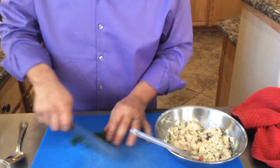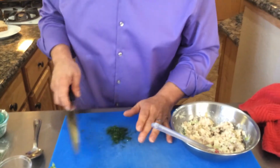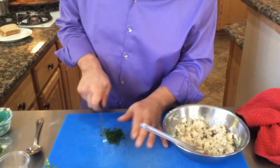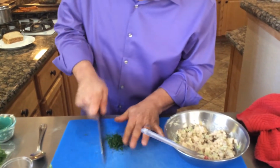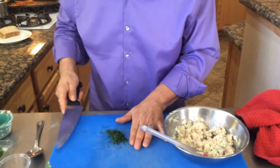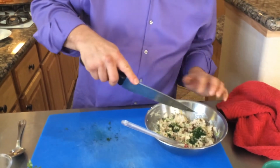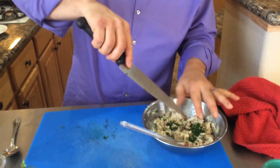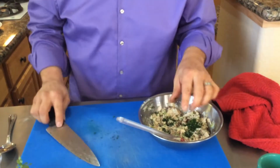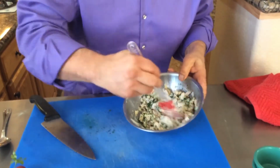And when you're using fresh, this pretty much goes with any herb. It definitely does for the dill. When you're using a fresh herb, and I always like to try to use the fresh herbs because it gives it a nice fresher flavor, you want to use about a third more than you would of a dried. For instance, if you're using dried dill that's already packaged, you would use whatever you use on that for your taste. You would want to use about a third more or so of your fresh. Just throw that in there.